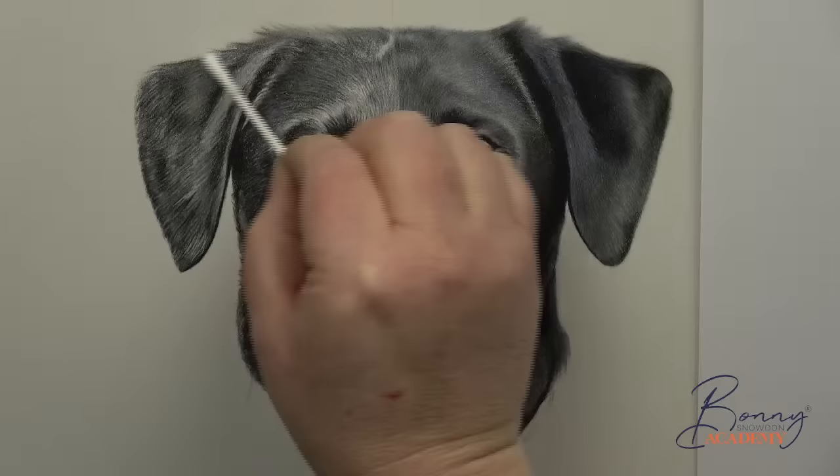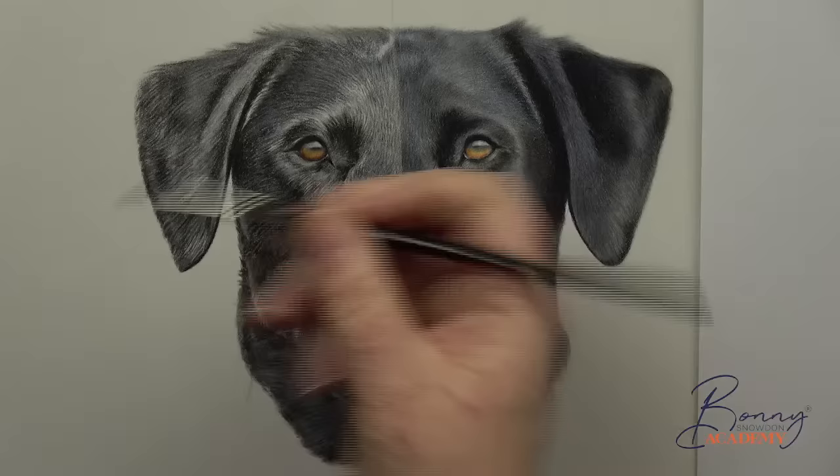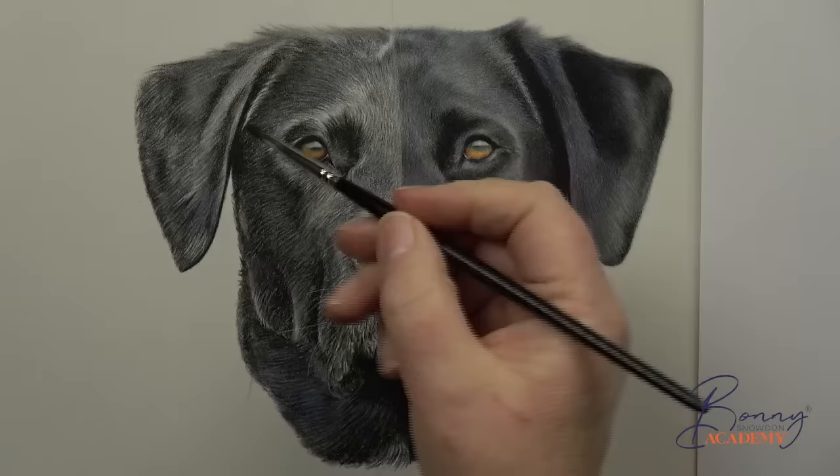I'm using very light pressure. So I can do this with a little cotton bud. I could do it with a little paintbrush. This is just a little soft one, it doesn't really matter what it is. This is a Filbert Zero. And you can just brush a little bit on that. It does brush the pigment away, but you can soften edges. And again, I'm going to come to that very quickly in a minute about the finishing.